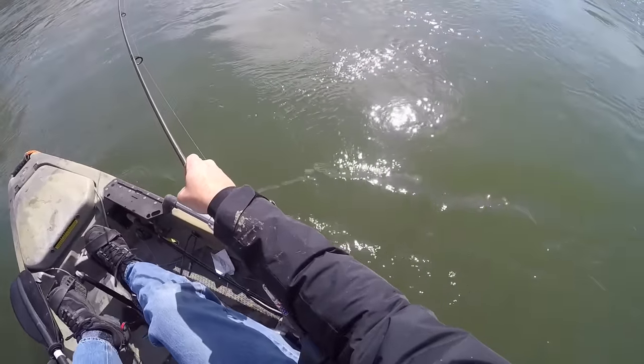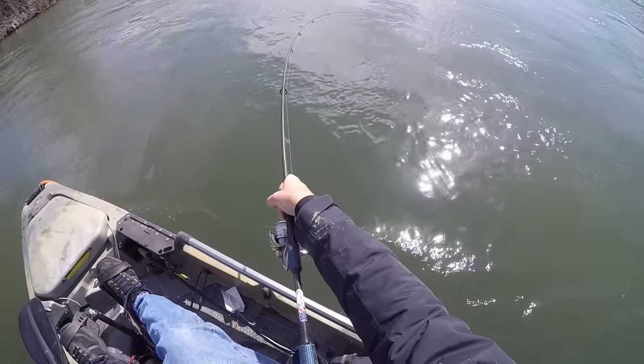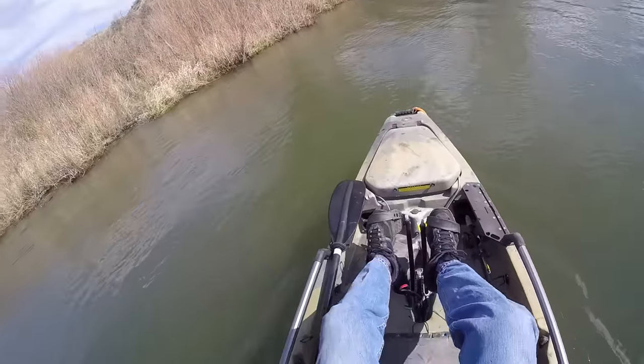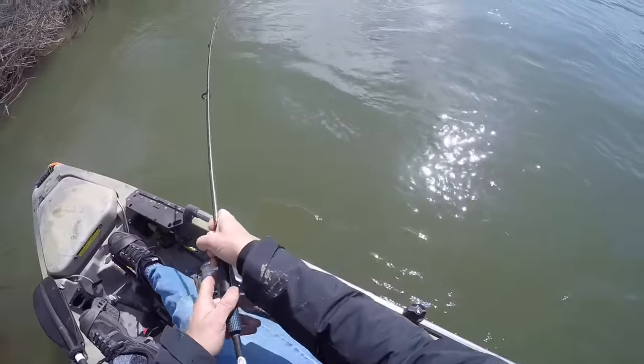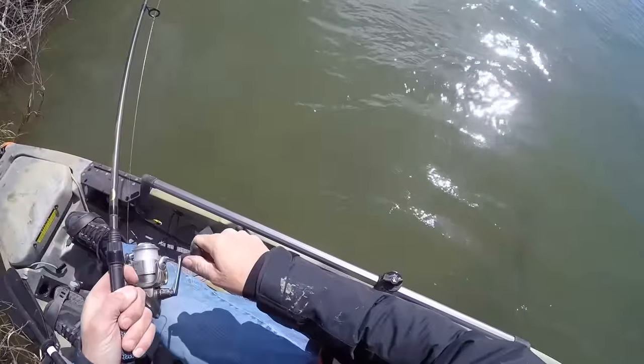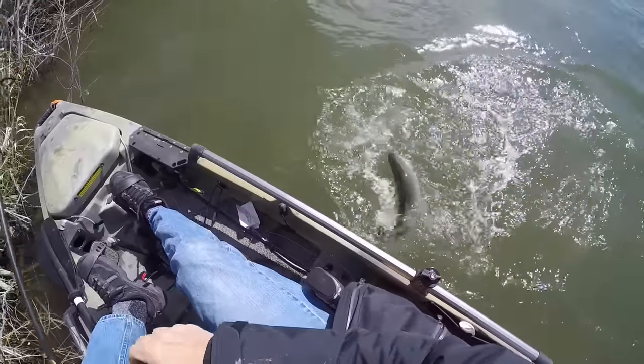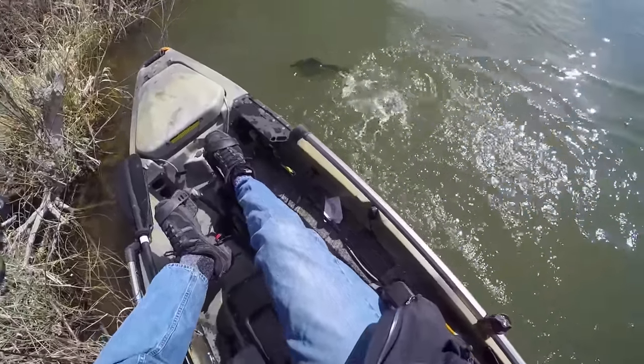Oh my gosh. This is a good fish. Come on, stay on. Got to get over to the shallows. See if I can get him out over here. I think this will get it. Okay. Now, reel him up. Reel him up. Oh my gosh, look at this trout, you guys. Look at this trout.